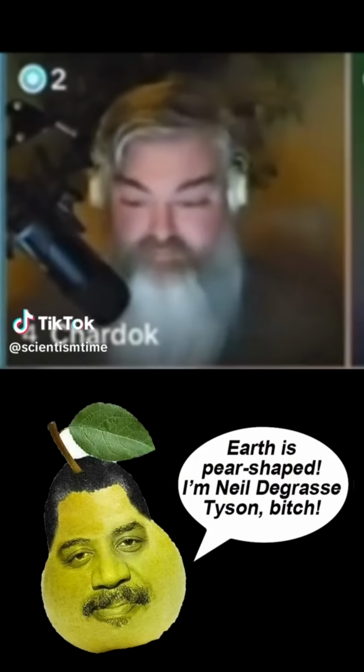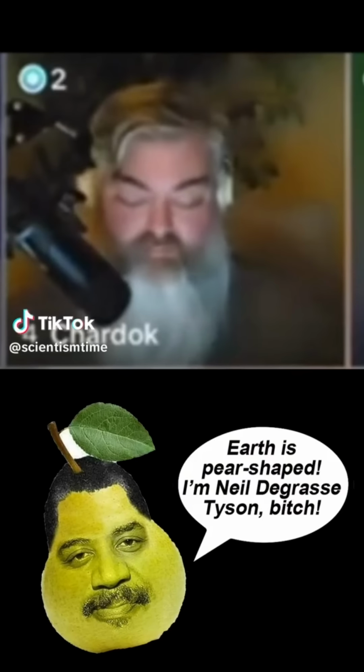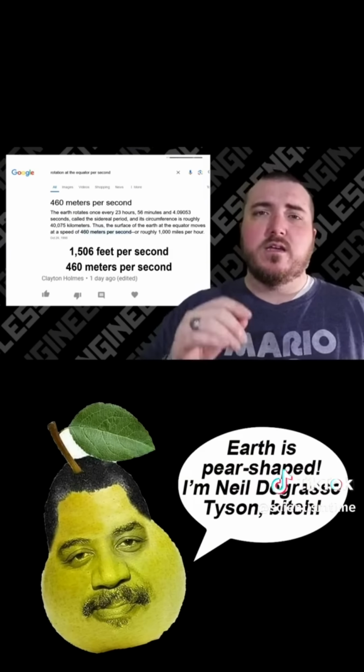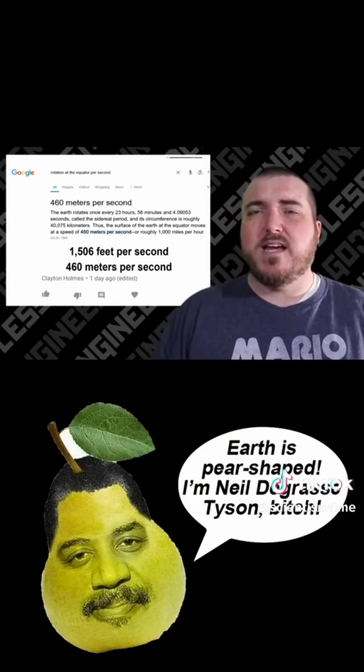How fast does the Earth rotate at the equator in your model? How fast in miles per hour? In miles per hour? Well, here's the thing. We don't measure rotation in miles per hour. At the equator, the Earth is moving at about 1,000 miles per hour.